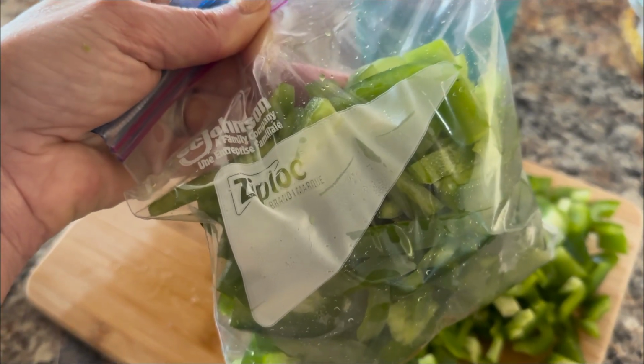And please don't come at me for using plastic baggies, YouTubers. Your girl washes and reuses them.